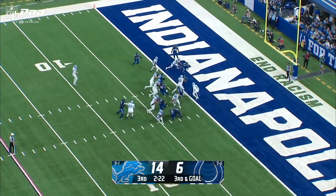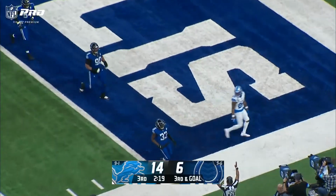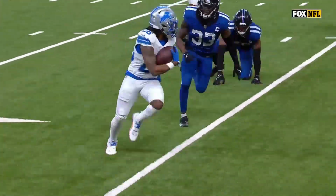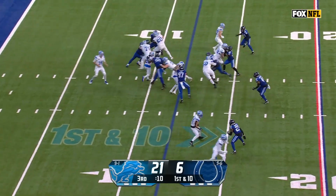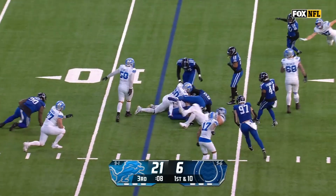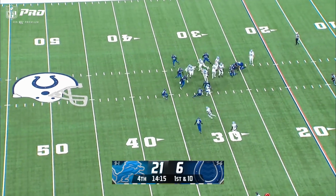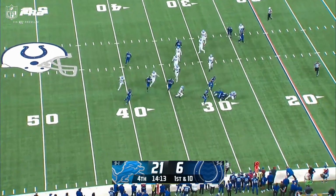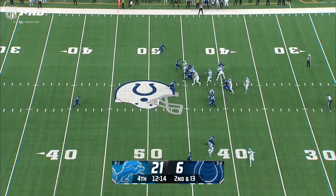Goff hands it off. Gibbs cuts to the outside, to the end zone. Touchdown. Bounces right outside of him, and Gibbs stares him down. He goes into the end zone. Tackle back in for the Lions. Handoff Gibbs. On first down, it's Gibbs. Woo! Gibbs forced back. Beat one another when they play on the field as well.